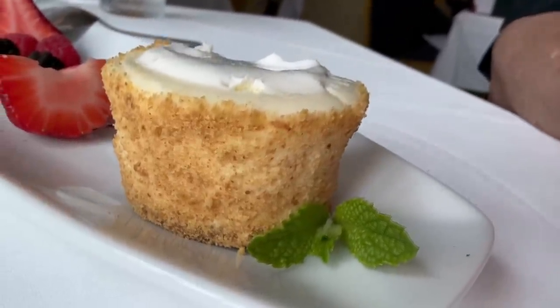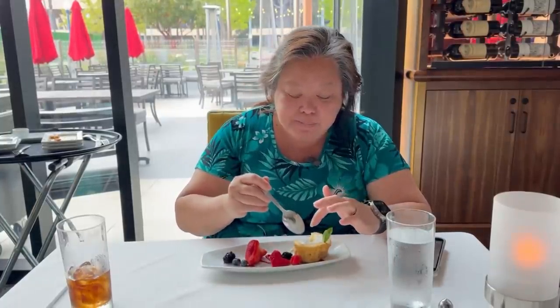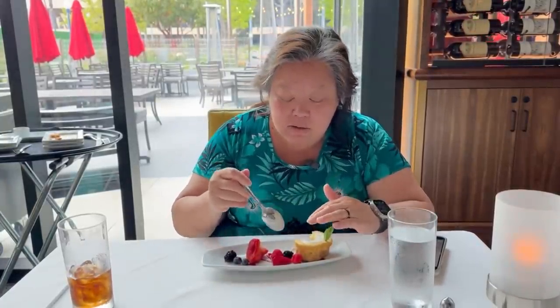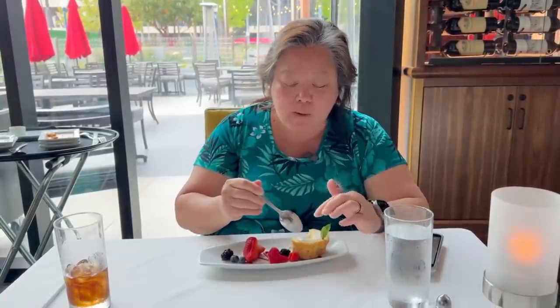It matches the fruit really well. I had that little bit of the drizzle. It's like a raspberry drizzle. That's a plain cheesecake, so the little drizzle and the fruit will match perfectly with the plain cheesecake. Wow, this is a really good chef selection.